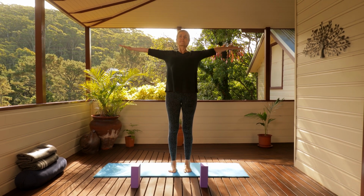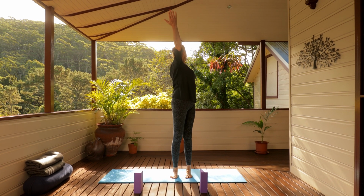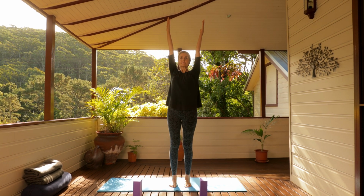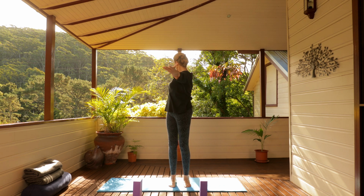breathe in, ground into the feet and reach the arms up. Breathe out, let's twist to the right. Breathing in, slowly pulling back to center before breathing out, twisting to the left.